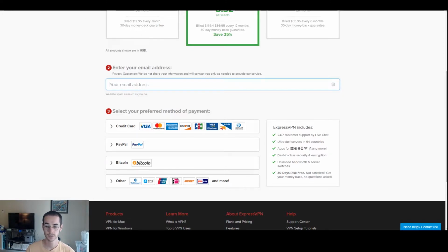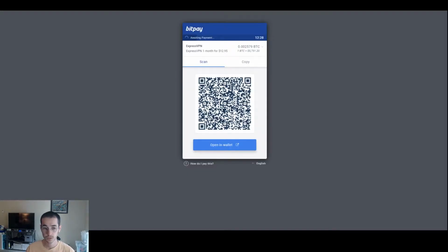So we're going to go ahead and start the sign up process right now. In order to pay for ExpressVPN with Bitcoin, it's quite simple. You just click Bitcoin, enter in your email, and then you're going to want to scan this with your phone's Coinbase app, or if you want, you can send the money directly to the Bitcoin address. For me, I'm just going to use my phone. This is how you do it. Go to your account. If you're using Coinbase, it's quite simple, or if you have another Bitcoin wallet, it's also easy to scan a QR code.